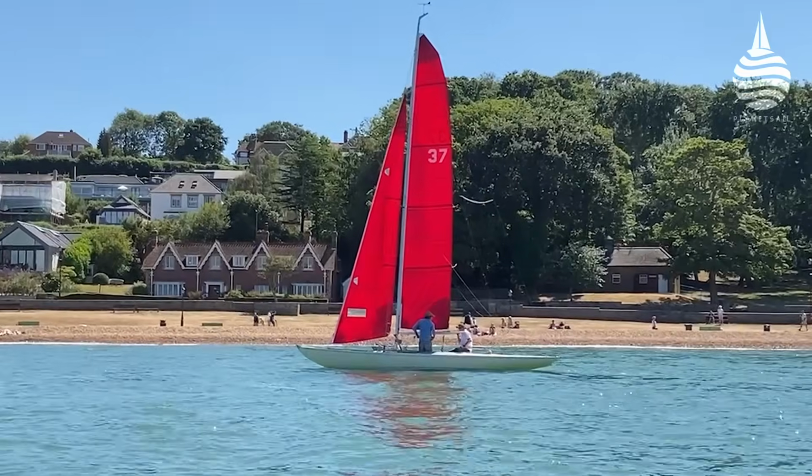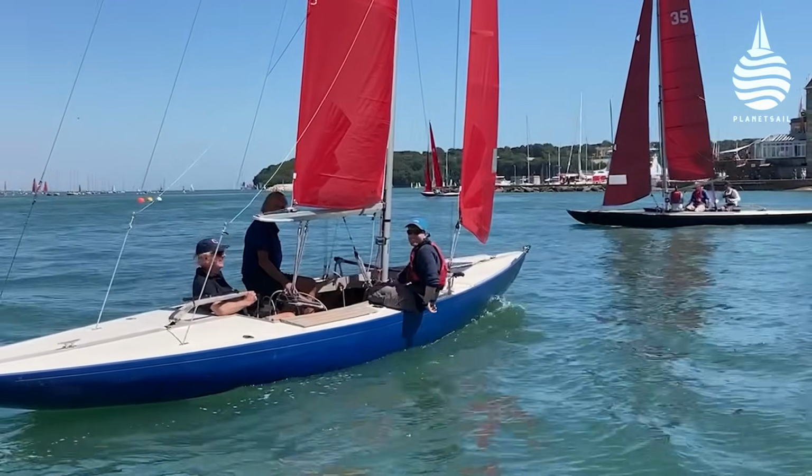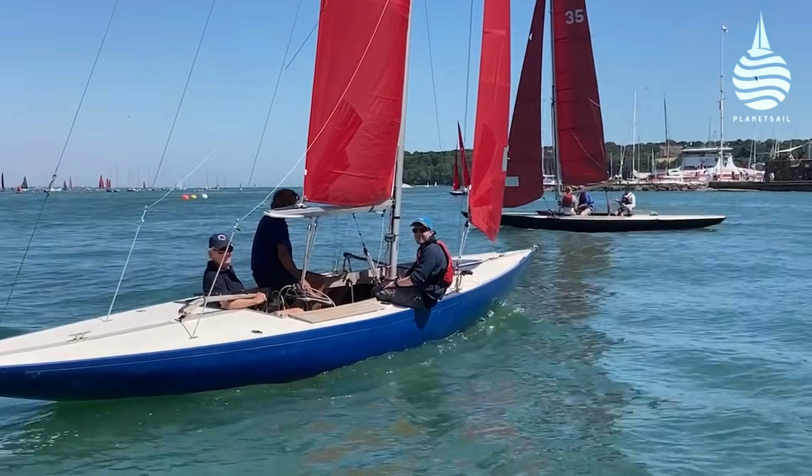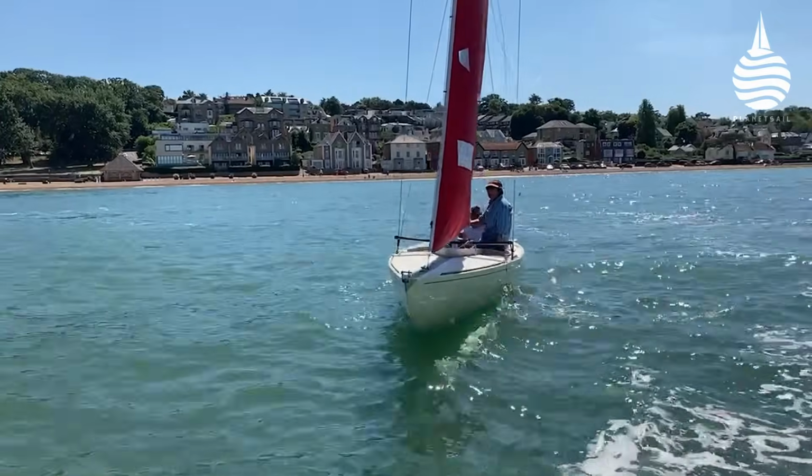Yes. It's technically a one design, but it isn't, because you are allowed a maximum of 200 square feet of sail, whatever it is. And however high you go, the narrower the mainsail is going to be, yeah? Yes, exactly. So the hull is one design.